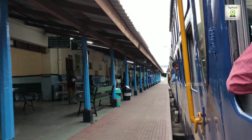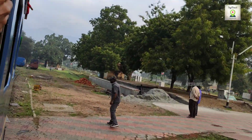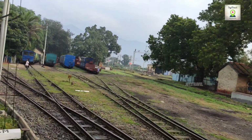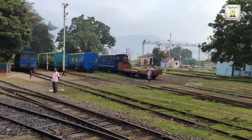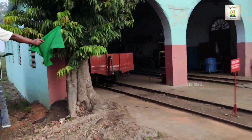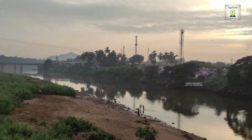In July 2005, UNESCO added Nilgiri Mountain Railways as an extension to the World Heritage Site. Now we are crossing Bhavani River.